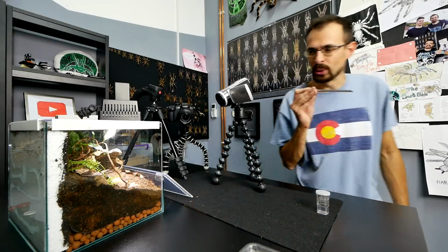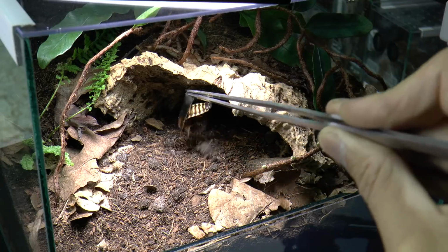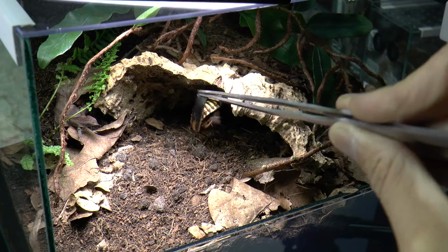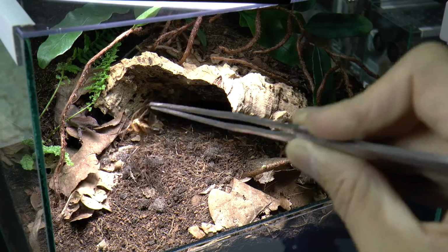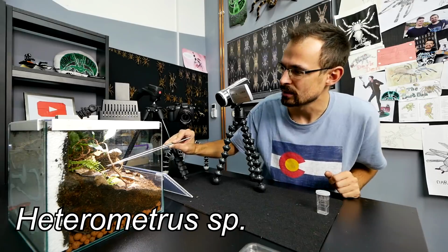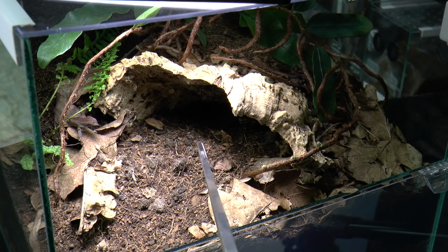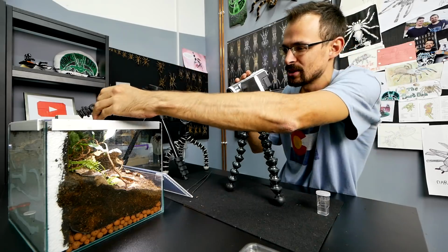Maybe when we wave with Dubia, he will come out. Hey, Scorpion. Mr. Scorpion, look. There is some roach invading your homeland. You need to defend your homeland. Come on, Asian forest scorpion. Yeah, Heterometrus species. Oh, whoa. I was hoping to lure him out, but he just snatched it from me.